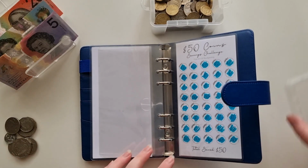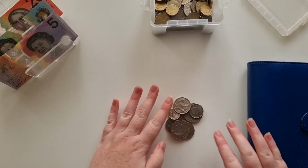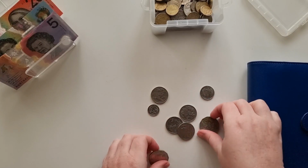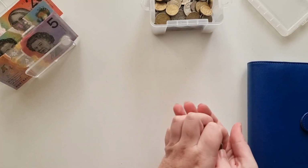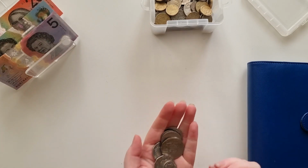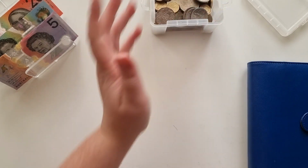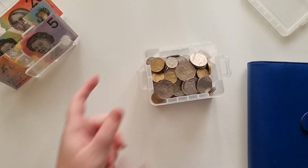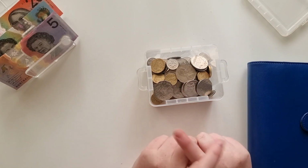So I'm just going to have a little count. See what we've got. Dollar, 20, 40, 60, 80, 90, $1.95. And what I might just do, rather than save that for next week, just pop that in there for the grand total. So there will be at least $50 in here.